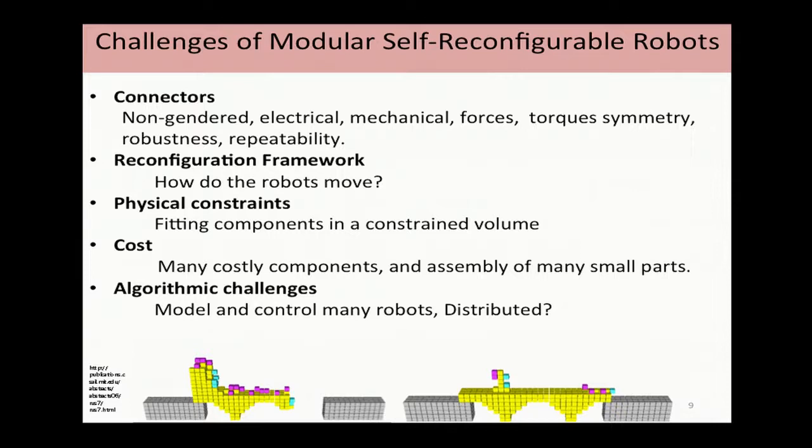Also, the cost is a very serious issue. Any of these systems that people propose, the modules cost hundreds of dollars, if not more. And if we want to actually have systems of thousands or tens of thousands of modules, that cost quickly becomes very prohibitive. One of the other very serious challenges is how to control these systems. If you had 100 modules or 1,000 modules, effectively controlling them becomes very challenging. One person can control a robotic car or a robotic arm, but controlling 30 or 100 modules becomes completely intractable. So we have to develop algorithms which are able to do this.